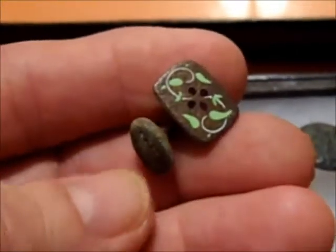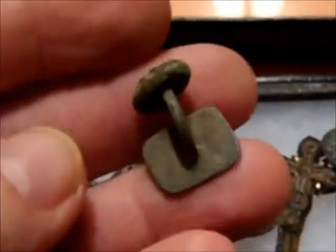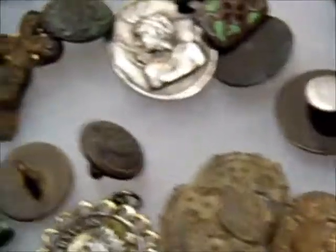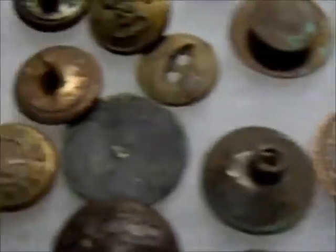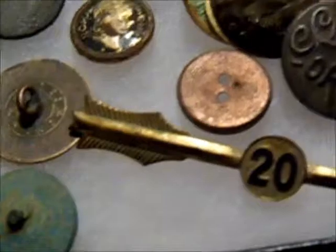Cuff link. Yeah, little square nail. Yeah, just a little bit of everything there. Mostly buttons.